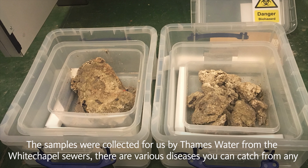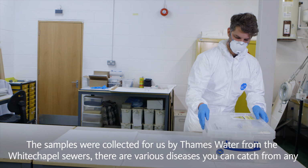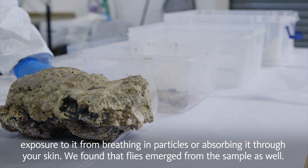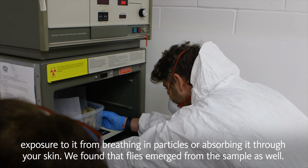There are various diseases you can catch from any exposure to it, from breathing in particles or absorbing it through your skin. We found that flies emerged from the sample as well.